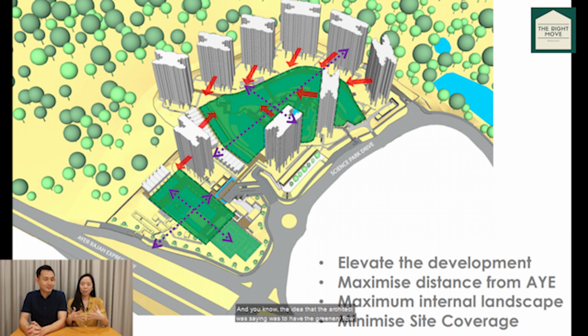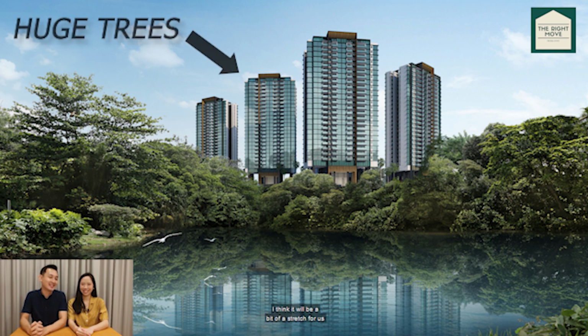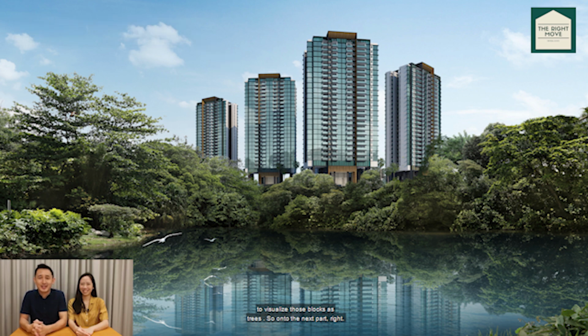And the idea that the architect was saying was to have the greenery flow through from Cambridge Park through Normanton Park and then towards the AYE. Yeah, and we are quoting the architects, right? Architects being very design driven, their whole idea was for Cambridge Park greenery to flow to the AYE, like Normanton Park was not even there. So much so that the 9 blocks are supposed to symbolize huge trees. Yeah, but I think it will be a bit of a stretch for all of us to visualize those blocks as trees lah. So on to the next part, right?